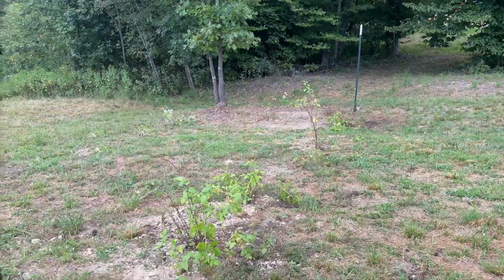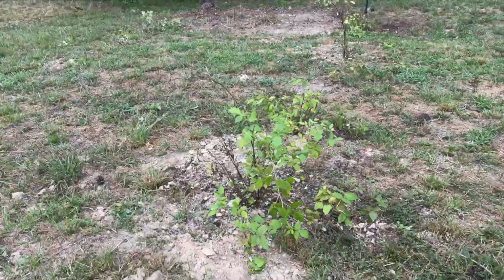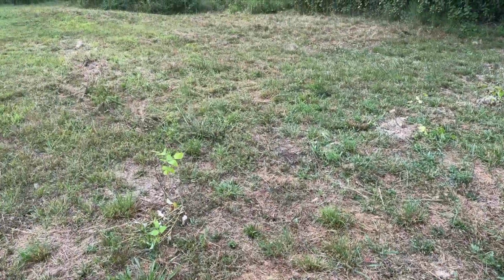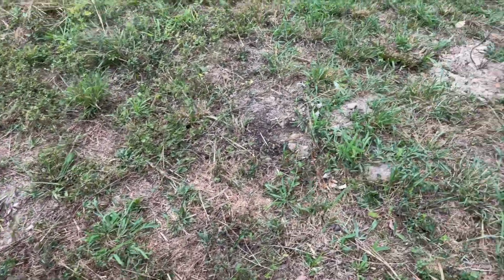These need trellising really, really bad. So that's why I say we'll probably trellis the other stuff at the same time. But I was able to divide most of these raspberries, and we were able to get the next row of raspberries all the way down. Now, some of these look great. Like this one looks good. It just needs to be trellised.